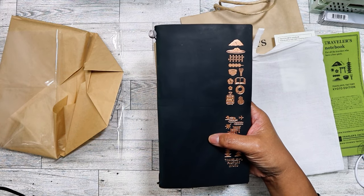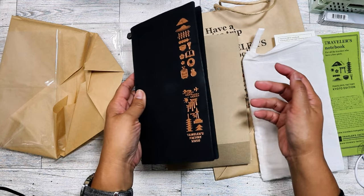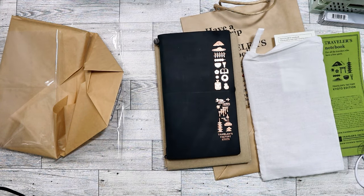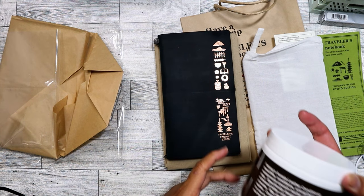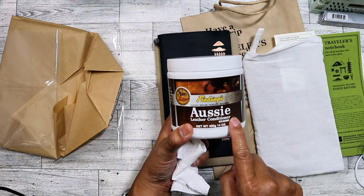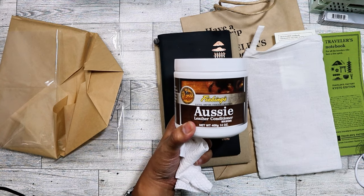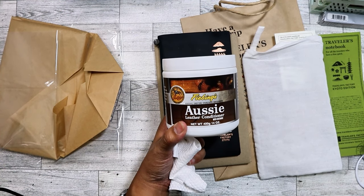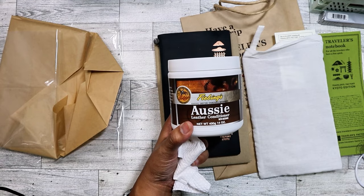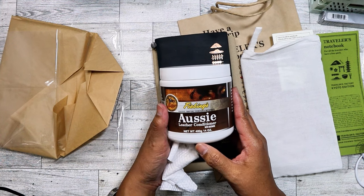So I'm probably going to go ahead and condition this because it does feel a little dry. Just like with my previous traveler's notebook, the passport, I did show the one that I use to condition all my notebooks, and this is from Tandy Leather. It's the Aussie leather conditioner. When I went in there, I brought one of my traveler's notebooks and showed it to the guy and asked him what kind of conditioner I should use. He held the notebook and looked at it, and he recommended two different ones.